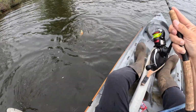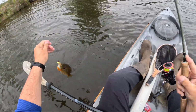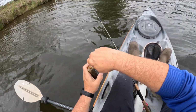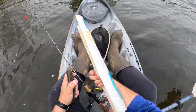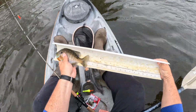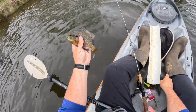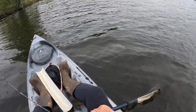Well, that's a nice bluegill right there. Look at that. That's a nice fish right there. They'll be spawning pretty soon. How big are you, buddy? 8 inches. Nice one. Fat. Good fish. Not a crappie though.